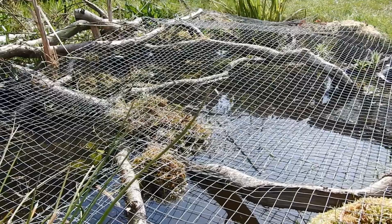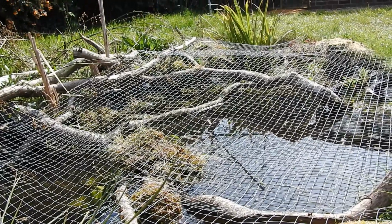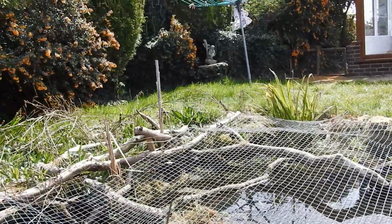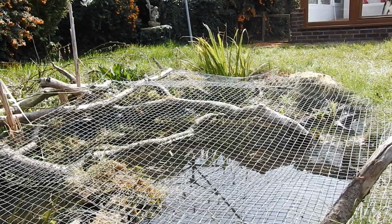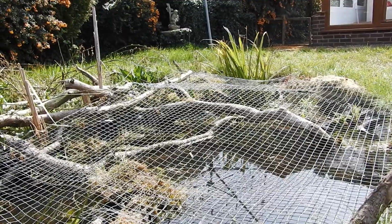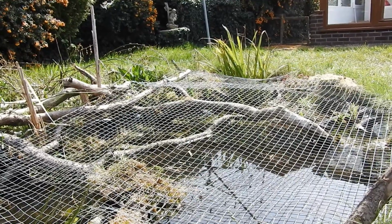So, I found out that I have over 40 newts in this little wildlife pond. Now, a little bit of clickbait here, because these are not my pet newts. They are in fact wild newts, but they have chosen to reside in a pond that was man-made, that I created on my property. So in a way, yeah, they're my newts. The only difference is they can come and go as they please, and I don't feed them.